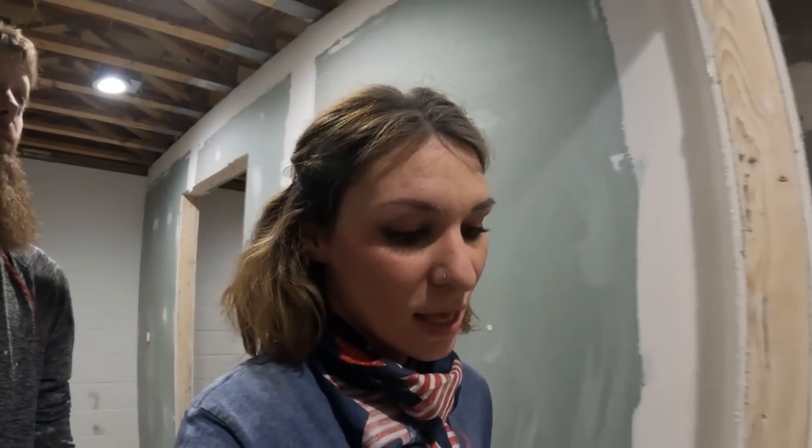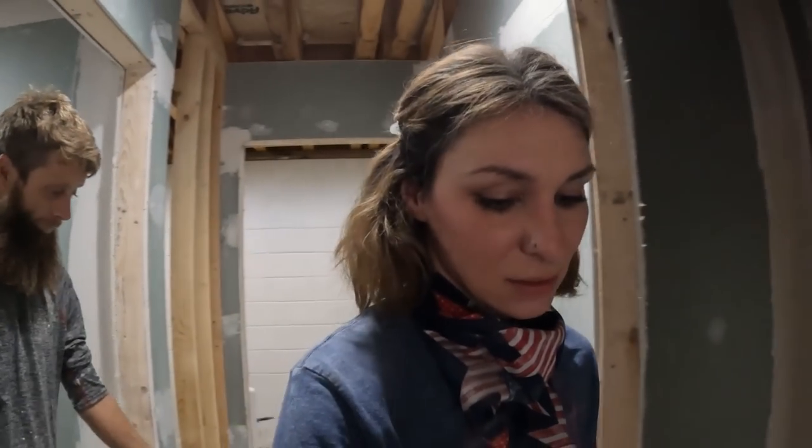It's getting there. I wish that you could put it on and then that same day sand it and work with it, but drywall and mudding just doesn't work that way. You have to be very patient with it and you have to spread it and let it dry and then you can sand it. Each day I'm like, all right, today should go by a little quicker. And it doesn't.